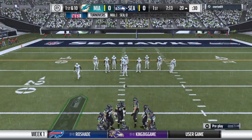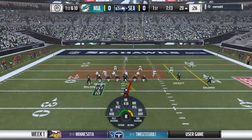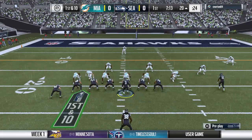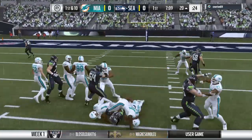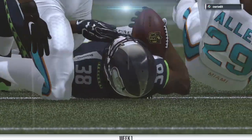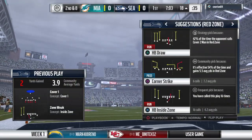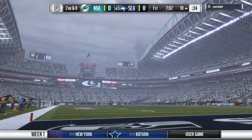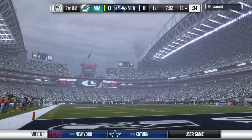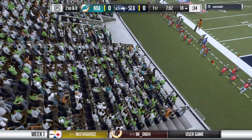Really nice starting field position here for the offensive unit. First carry of the year for the trimmed-down Eddie Lacy. 2 yards on the pickup there. It'll be 2nd and 8. Here's the offense. Certainly some threats on this offense, and one of them that they target is Doug Baldwin. Not only does he do a nice job catching the ball downfield, he's also a tremendous blocker that helps unleash the running game. 2nd down, 8.